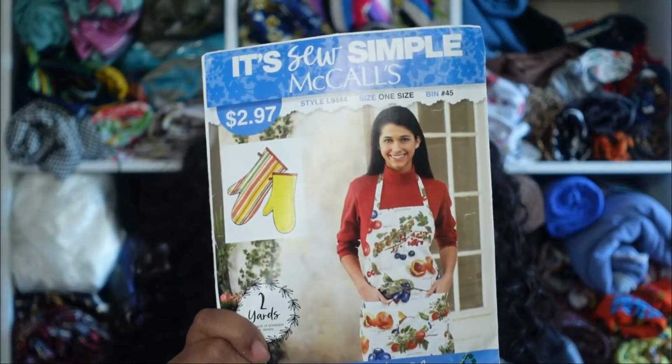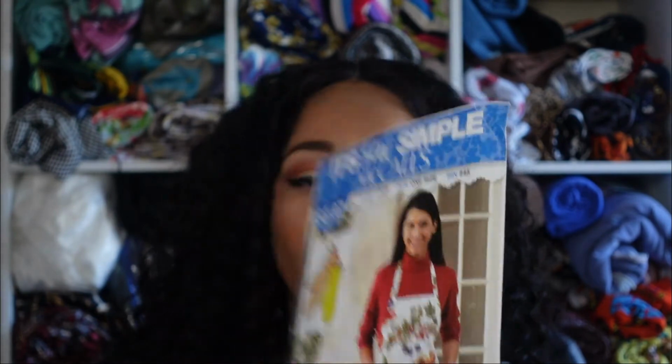And then for my last plan, I plan to make another apron out of this pattern here, L9444, and it's a so simple McCall's pattern. I am making this as a gift, so just in case the recipient is looking at this video, which I think they will be, I'm not going to show that fabric, but I will definitely show the outcome of that apron and how it looks when I finish making it. So this would be a fairly simple sew, and that pretty much completes my plans that are set in stone. There are some other things that I'm contemplating that I may incorporate, but as far as my set in stone realistic plans, this is what I have.